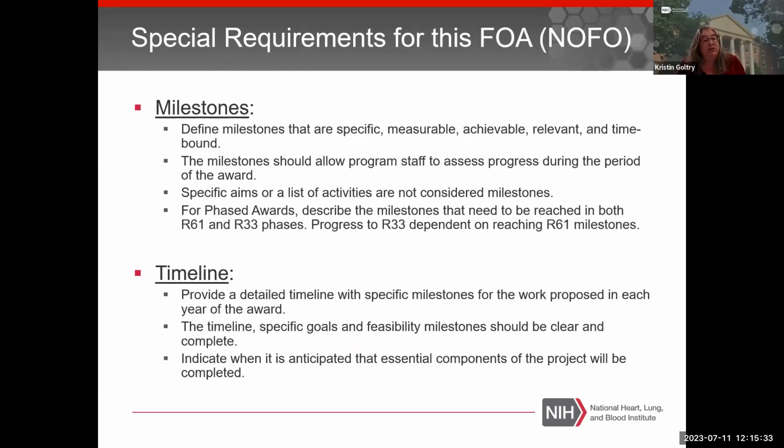This section also has special requirements for the FOA. And under special requirements are listed the milestones. Milestones are something that's not typical for an R01 grant, for example, a basic research grant. We're looking for milestones that are specific, measurable, achievable, relevant, and time-bound. And these milestones allow us to assess your progress during the award period. Specific aims or a list of activities is not considered milestones.